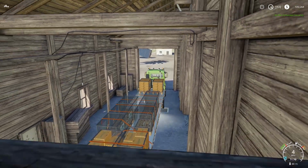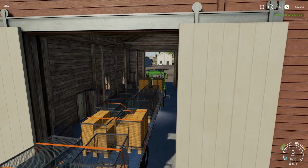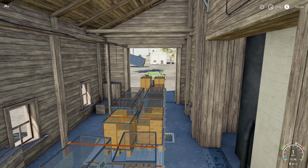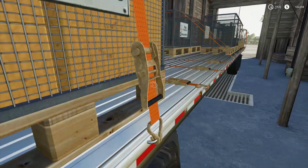Alright, I think the problem with those two pallets right there is they're trying to sell to one another, or they're transferring one over to one another, and the front two pallets aren't moving either. Alright, let me get right back to you because this is not going to be fun.